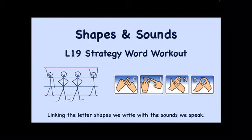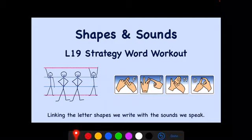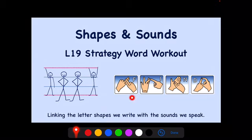Hello again, and welcome to our strategy word workout. We will be introducing the letter F, and you can see here we have a capital letter F, which goes up high on a handwriting page when we're writing capitals. But if it's a lowercase letter, one arm goes up high and one arm goes down low. It's a fun letter to include in a workout.